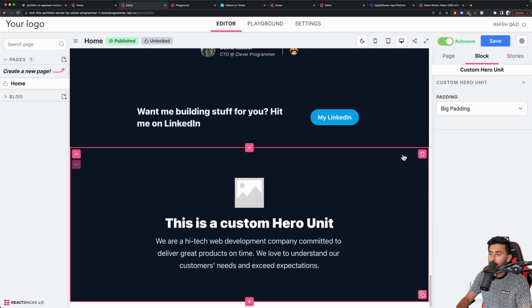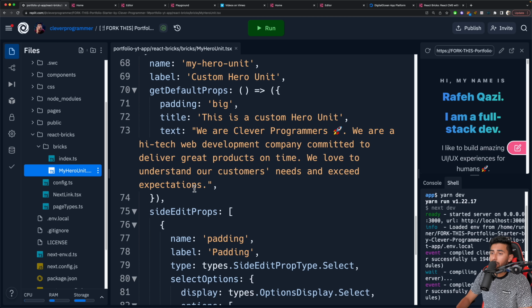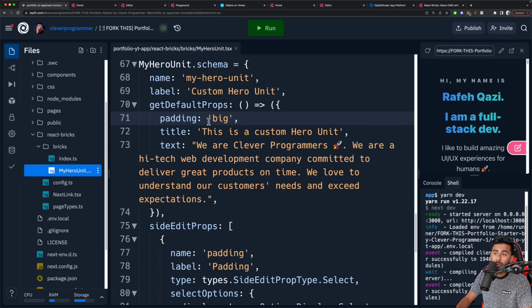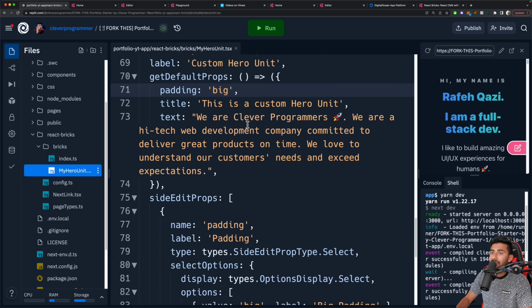Now on the right-hand side, you'll see that it says you can choose big padding or small padding. How's that happening? If I go back here, you can see that we have side edit props. So what are the props that you want on the side? We only have one, padding. That's it. And on padding, we say you could choose the value to be big or the value to be small, right? Padding big or small. What do you want? Default is big. Okay, so that's how we're choosing the styling.